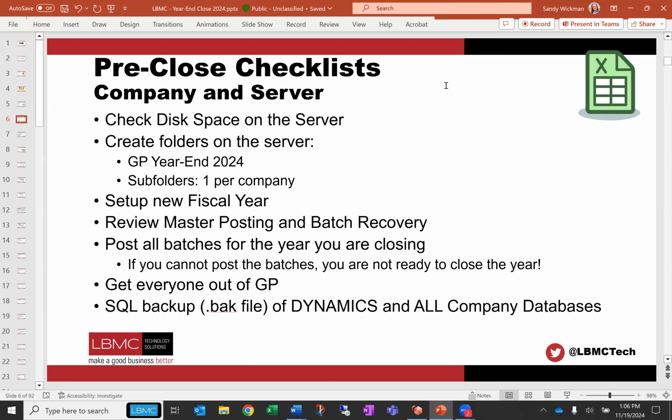We do SQL backups multiple times throughout this process. So make sure that you engage your IT department in knowing when you want to do the backups and that they're available to you if something goes wrong and you need to restore to a backup. Doesn't happen often, but you certainly want to have that backup in place in case something goes wrong.